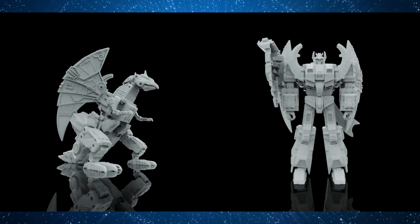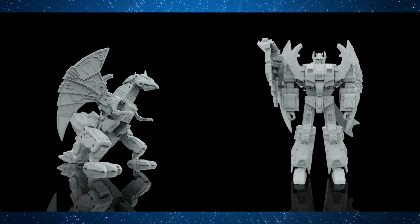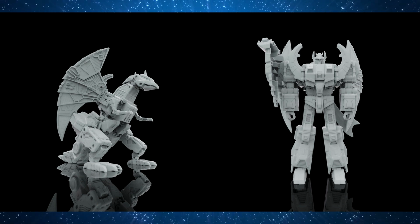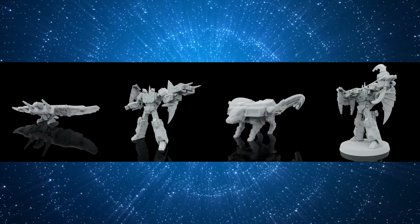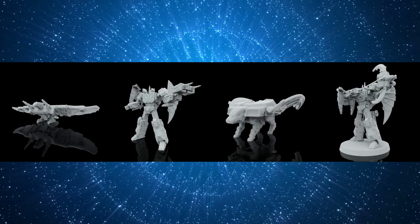And even though we've only seen some grayscale images so far, it does look very faithful to the original toy. Just a little more fleshed out, a little more complex. And then the robot mode looks amazing. It looks like it was pulled right out of the Victory cartoon. And what's really even more awesome is that he does still include his classic Breast Masters.